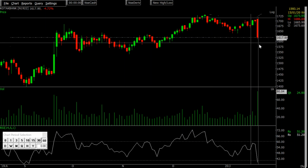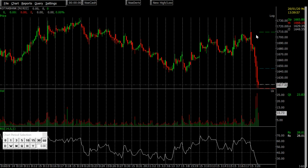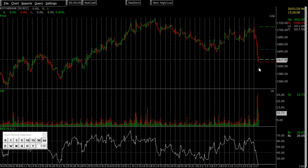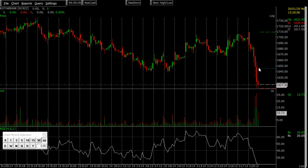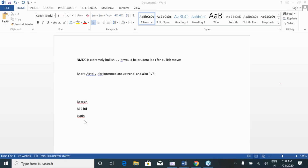So two things which I keep looking out for: the way this is moving, it's pretty clear that it could gap down also. This could be happening. And any opportunities on the downside, Kotak Bank is going to be one of the things. See, when the market breadth is strong, there are many stocks to talk about. Okay, in another video or in another session like this, maybe we don't get so many stocks to talk about.